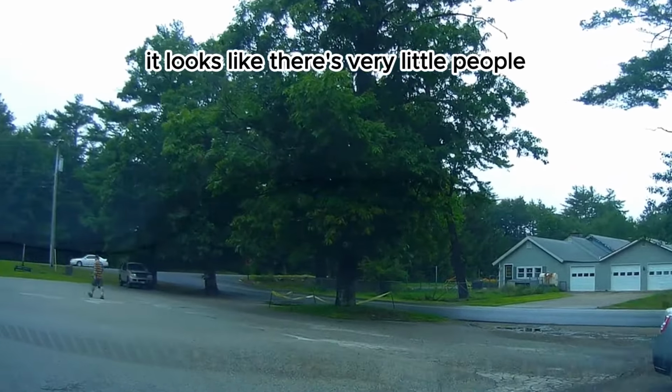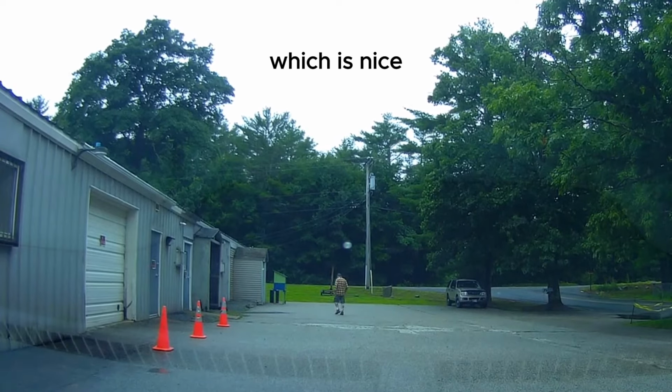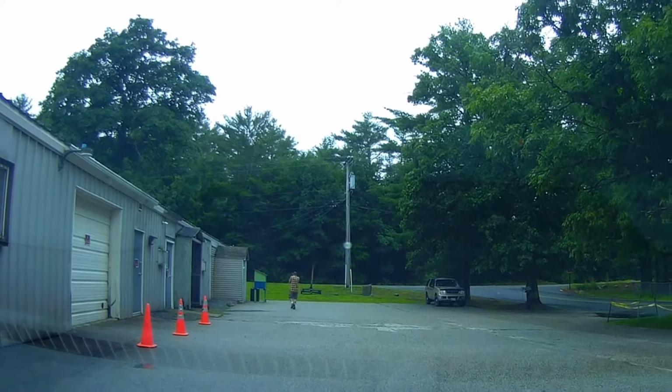It's like there's very little people, which is nice. Less weight.